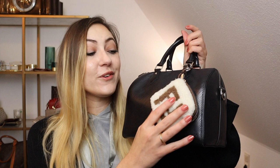And I absolutely adore this piece. It still has the protection foil on that little metal part, but I have already used it with the foil on. So yeah, very happy that I got that piece and finally have peace of mind with it.